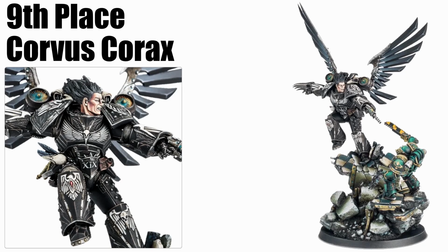I will give you, his wings do look fantastic, but again, aside from that, he just feels really rather plain to me. His armour isn't particularly noticeable or extravagant in any way, and his lightning claws are very ordinary and boring compared to some of the other Primarch weapons that we're going to see on this list.